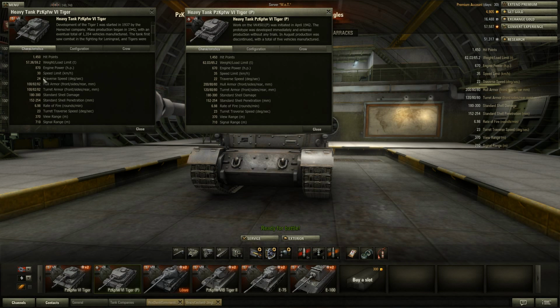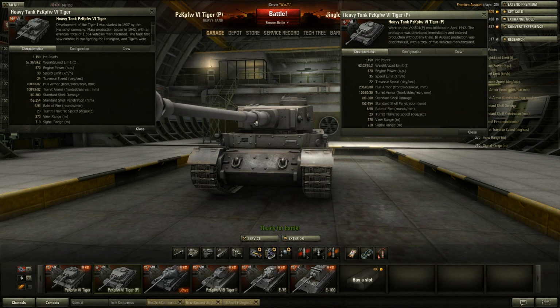It doesn't turn quite as quickly, but they both have slow turning times anyway. It's got double the armour on the hull. It's got 20% more armour on the turret, and they both have the same guns, and the same view range, and the same signal range. So the only thing you're losing by taking this thing is 2 degrees per second traverse speed.